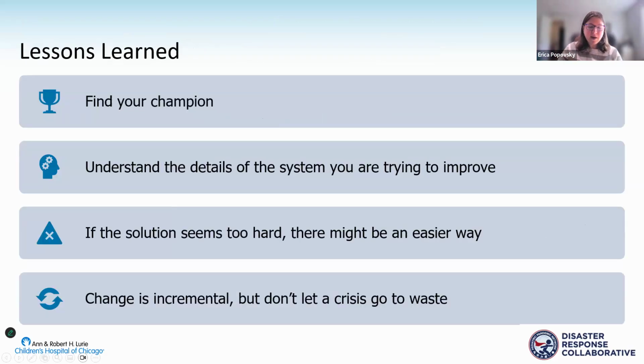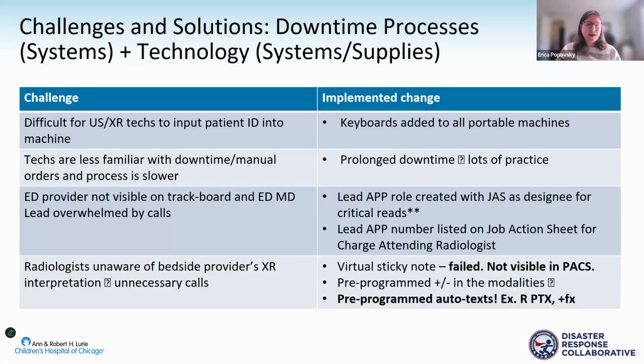And so some of the things that we found was, one very basic thing early on was that it was difficult for the technologists to actually input patient identification information and orders into the machine because they did not have keyboards attached to the x-ray machines. And so we got keyboards added to all the portable machines. This is now used every day. It's a really helpful thing that it's improved all of our processes. Our technologists were also less familiar with downtime and manual orders, and that process is slower. Our prolonged downtime fixed that for practice.